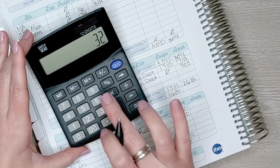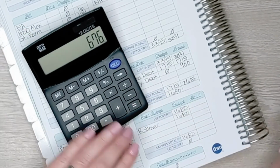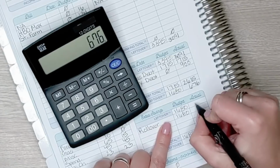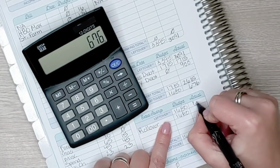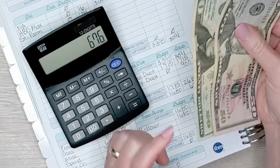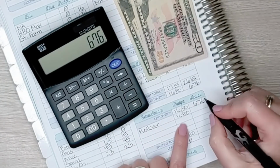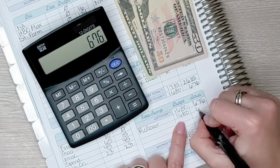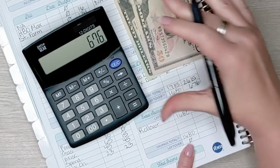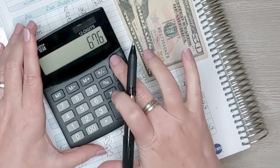Okay, $32.91 minus $26.15, that is $676. So we are left with a rollover of $676. Now this $70 is part of this amount, so I'm going to make sure I put that back in the bank. We're going to roll all of this over to help us start January, ending the month with 0.